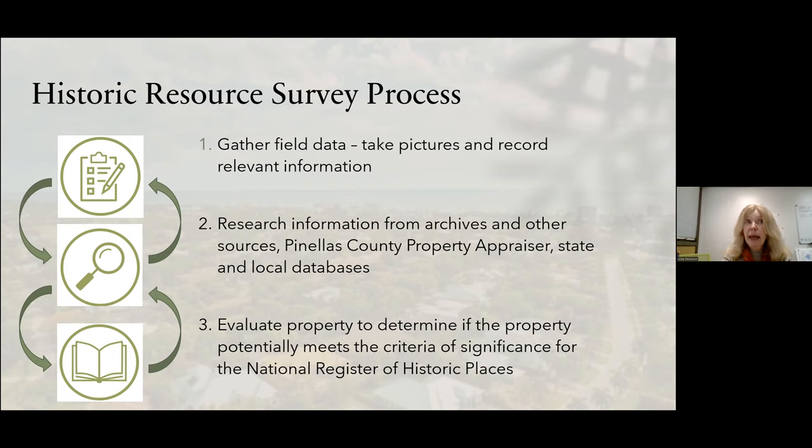We also, in an iterative process, research information from various archival sources, including the state archives and local archives. Certainly the local property appraisers' data is fed into our study, as well as other types of databases that may exist. And then lastly, we do a preliminary evaluation of the property to see if there may be some potential meeting of significance for the National Register or a local designation perhaps.